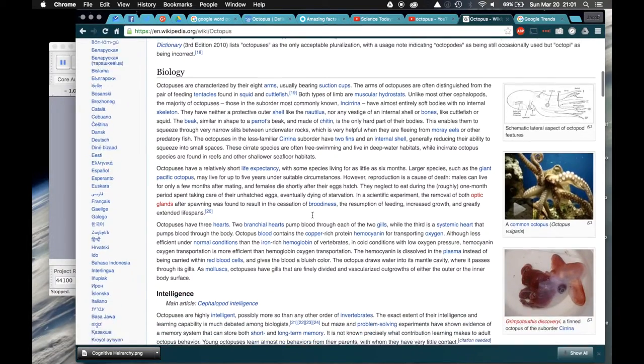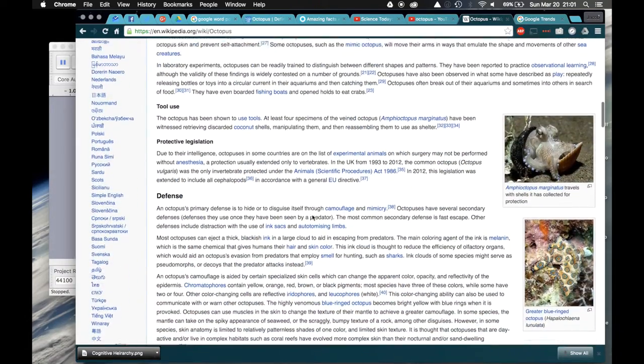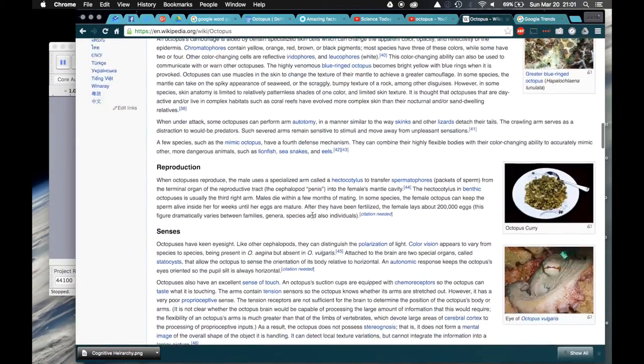In us, we have one heart to pump blood through the whole entire body, brain, and everything. Well, they have two for the gills, which are kind of doing the same things as lungs do. So that makes sense, I guess. I didn't design it. Let's see, what else is there? They've got eight arms with suction cups on them. They use tools.